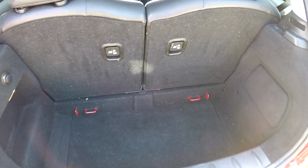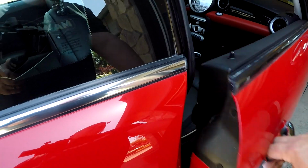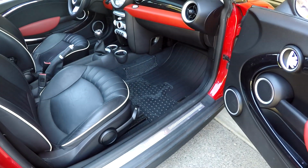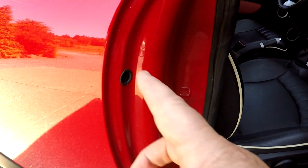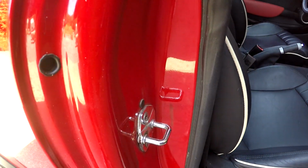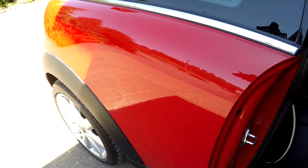So these seats fold forward, obviously, but again, you'll see no dents or any accident damage. It is all original paint in general. We'll go ahead and take a look at this side real quick. You can see the seats from this side, and there was another ding on this side. You can see another little hole that they drilled to get to it. It was just minor.